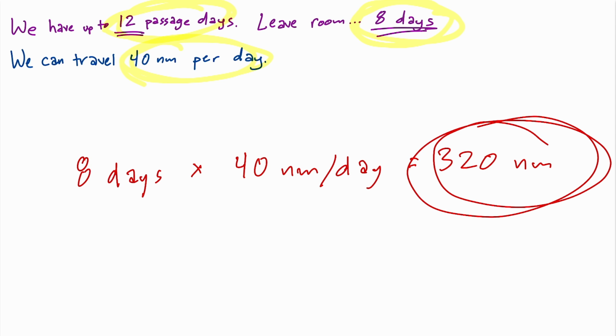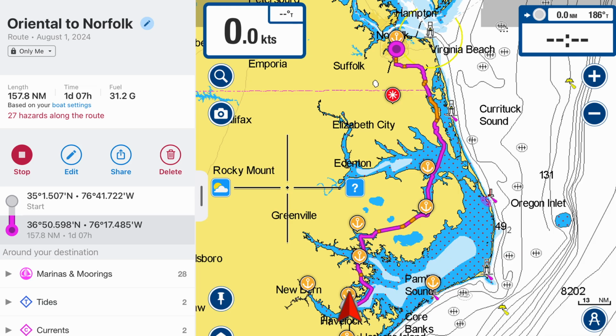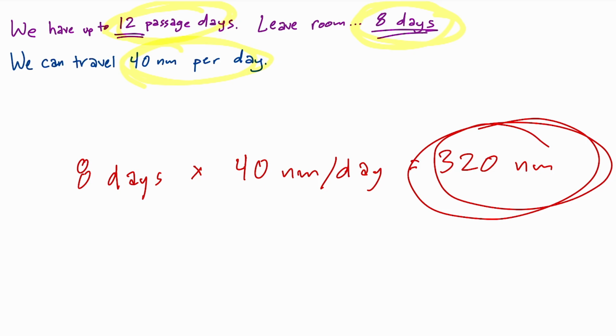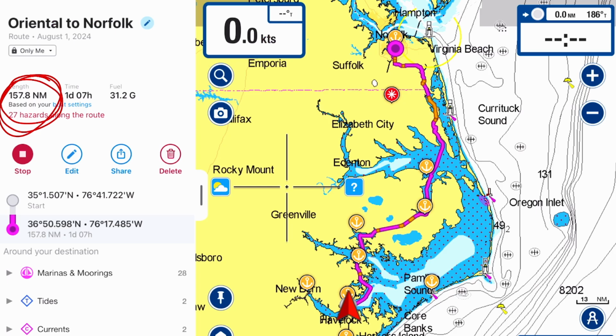So first, since I've already kind of got Norfolk in my mind, let's look at what the distance is. I already mapped this out on my Navionics boating app. And you can see, if you look here on the left, it's about 158 nautical miles from where I am now to get to one of the marinas there. What we said earlier was we could go max 320 nautical miles. This destination is well within that limit, so this could be a really good option for me because I know that it's going to have some of the things.